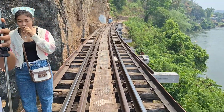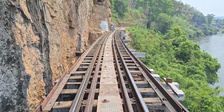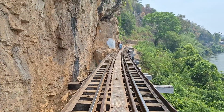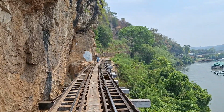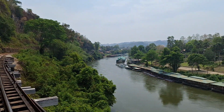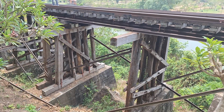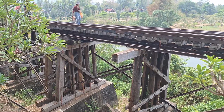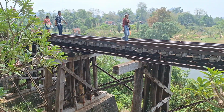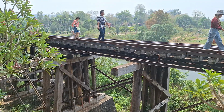This bridge was built as the railway met with a massive cliff, and so it was decided to build a 400 metre long wooden trestle bridge which would follow the cliff along the Kwai Noi River. Construction began in March 1943 with 700 British, 600 Australian and 450 Dutch POWs, along with 100 Thai forced labourers being assigned here and placed in three work camps.